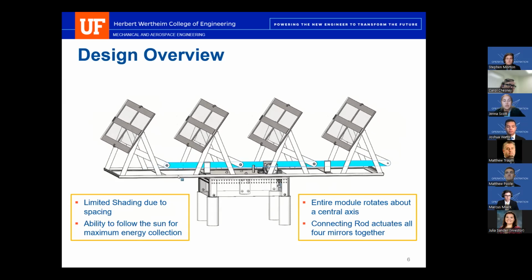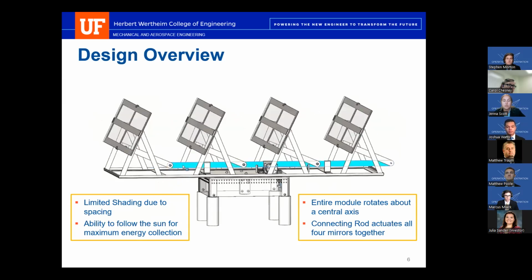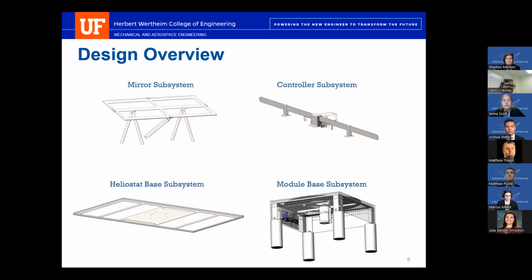Our product was designed to be as close to a square as possible to ensure that each mirror could rotate fully without hitting one another or shading. It had dimensions of 1 meter by 1.35 meters, which allows each module center to be spaced 1.7 meters from each other. This allows for enough spacing for people to walk in between each mirror during maintenance operations. Here's a quick overview of our separate subsystems. We will begin a more in-depth study of each with our mirror subsystem.